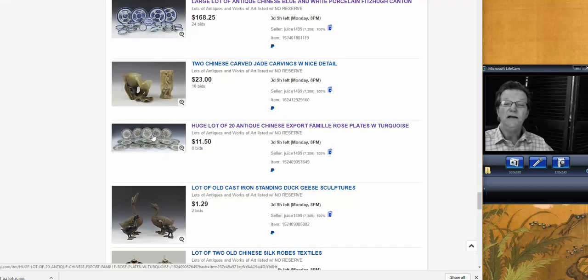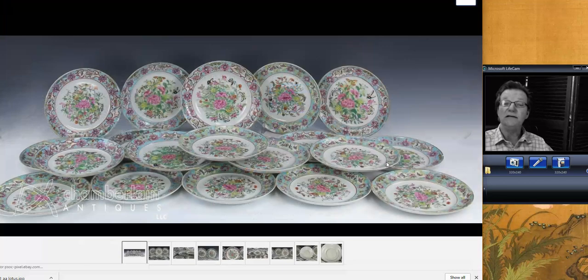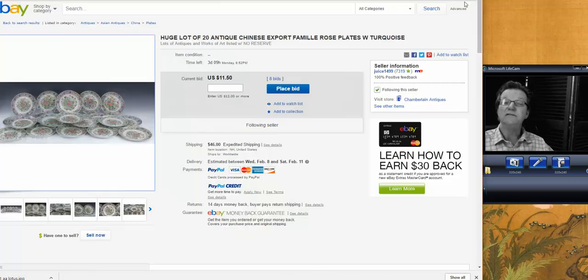It's a whole bunch. And this big lot of 20 Famille Rose export plates, turquoise ground. Rather nice looking set. Beautiful quality. Here it is. All right, nice turquoise background on it. These are 19th century plates, and it's a complete service. So you might want to check that out.